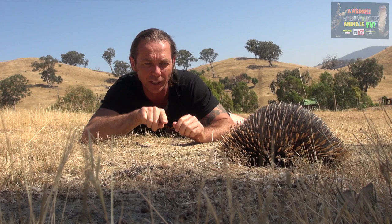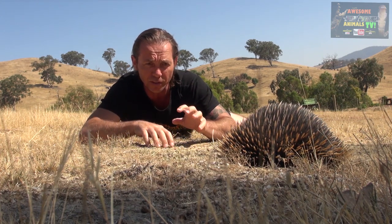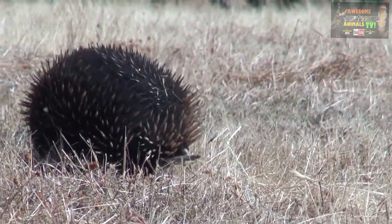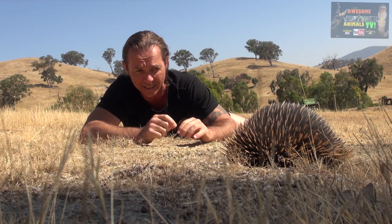He's got a long nose and a really long tongue and super awesome claws, and he will rip into termite mounds, logs, bark of trees, and they'll eat all the termites and ants out of there.